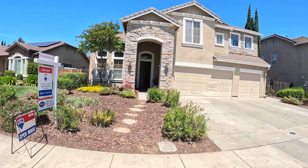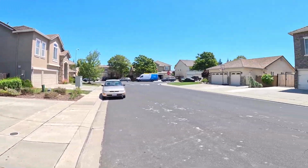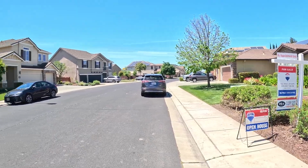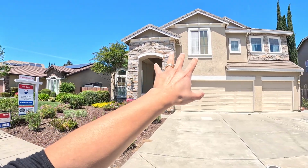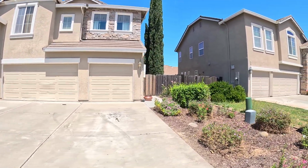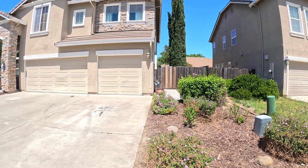Okay, so here's the property. Currently it's listed by Remax. Donna is in there, and here's the neighborhood. Pretty nice, quiet. Okay, 3-car garage. You can see the slated roof. Looks like there's a screen door that needs to be updated and changed. Nothing much, just a quick tour of the exterior. Side yard looks pretty nice.